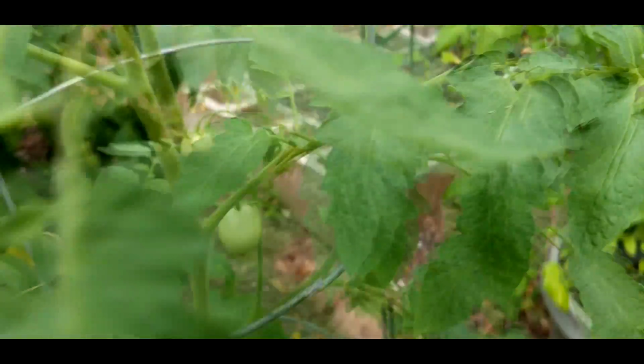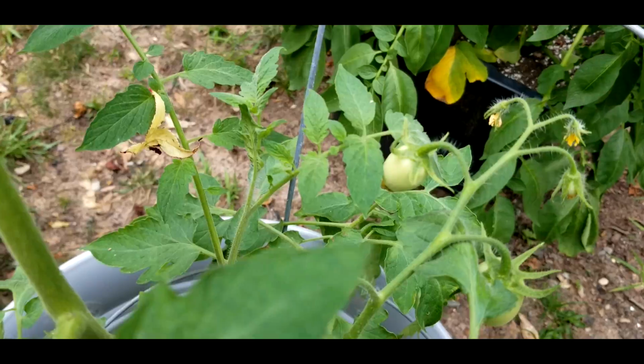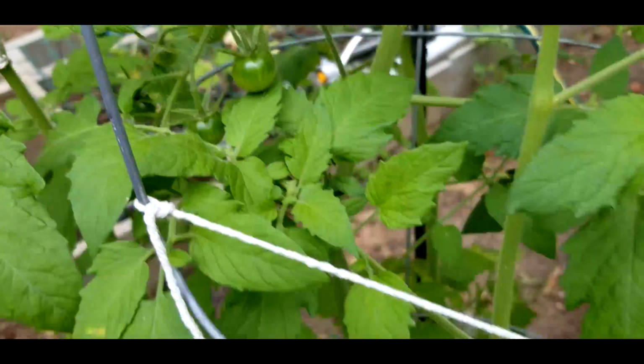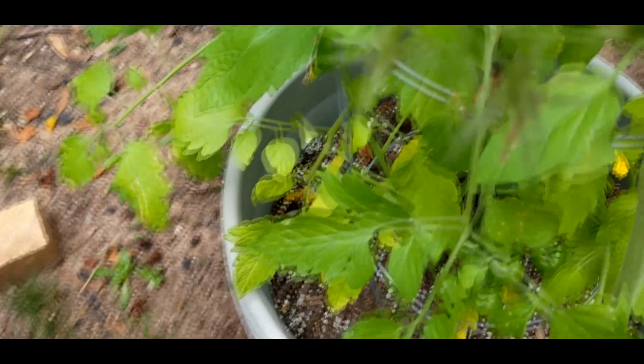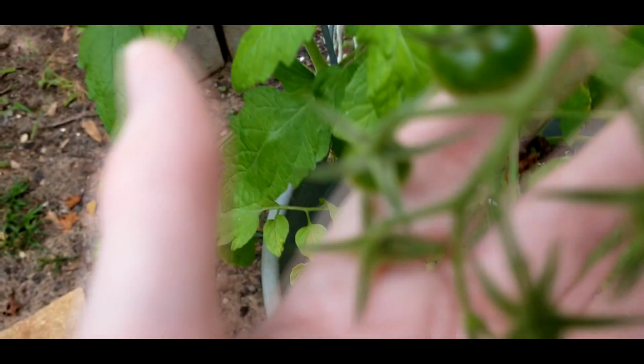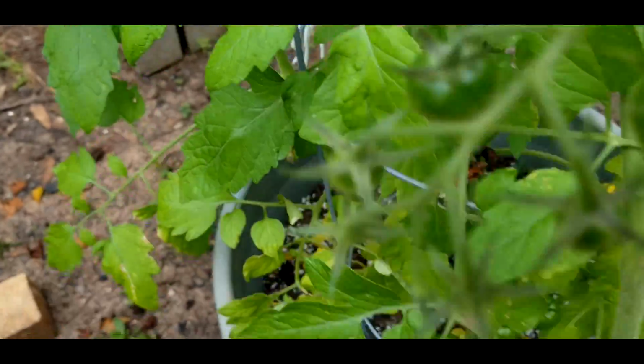Here are the Romas. Now, as you can see down in there, we've got tomatoes. And we have cherry tomatoes there. I don't know if you can see them. Yeah, you should be able to see them. There's cherry tomatoes. Here's a bunch of cherry tomatoes right here. All those little guys.